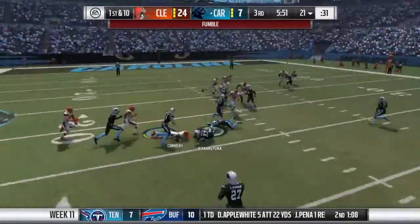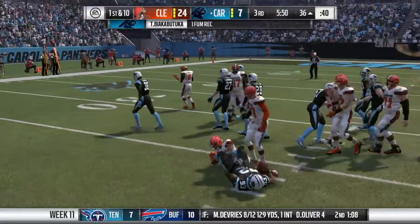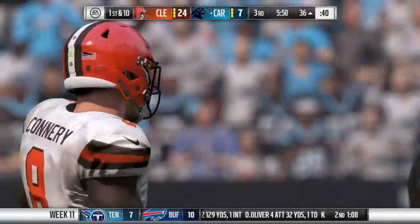And he coughed it up, and it's picked up by the Panthers. And they take possession of the football and have it at the 36-yard line.